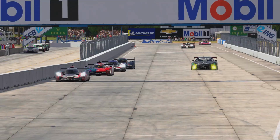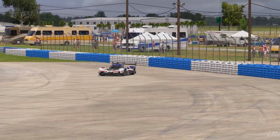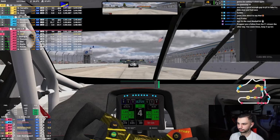This time we have 4 GTPs all going into turn 1, and unfortunately the driver of the blue and white Acura GTP asks a little too much of the rear downforce and catastrophically spins into the wall, and the car disassembles like Lego.